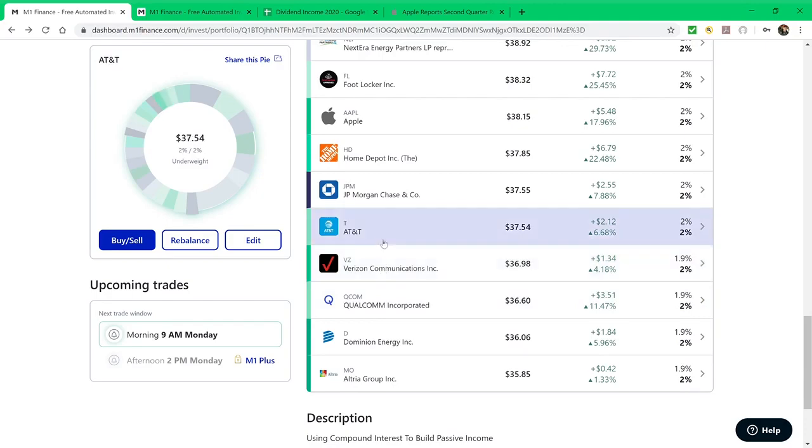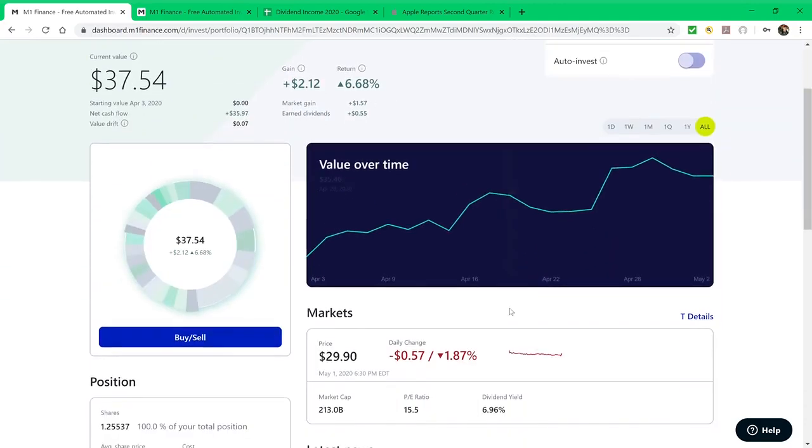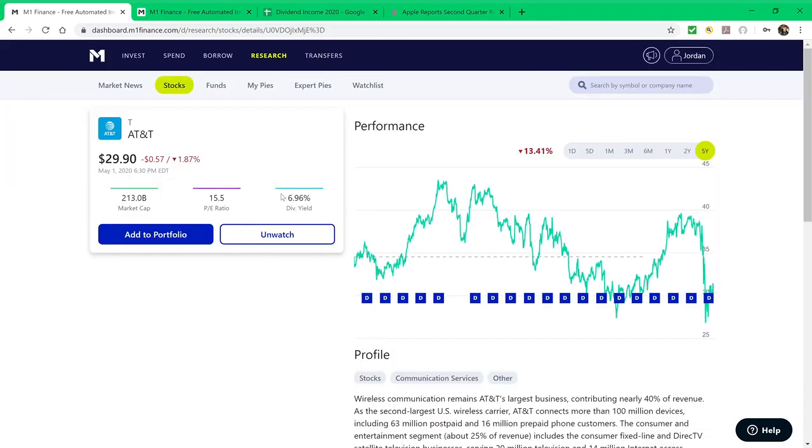The next stock is AT&T, another dividend aristocrat. With the market rising in the last few weeks, I think now AT&T actually is the highest yielding dividend stock in the portfolio with right about 7%. They've raised their dividend from 47 cents all the way up to 52 cents. They have slowed that growth down quite a bit, which I don't like.